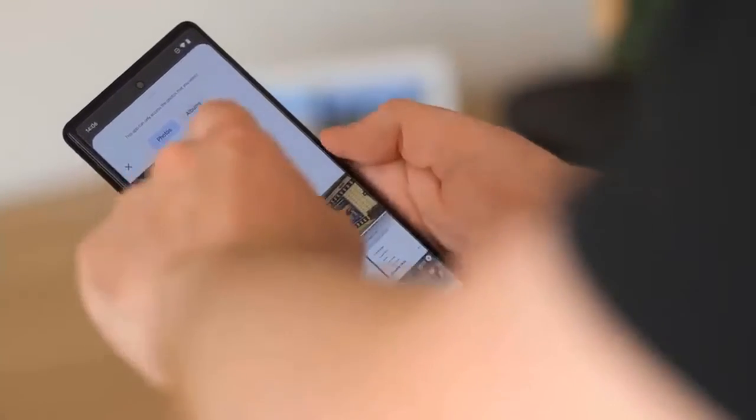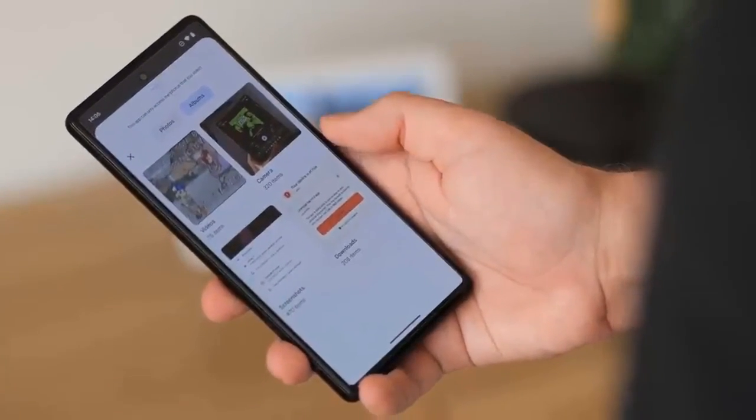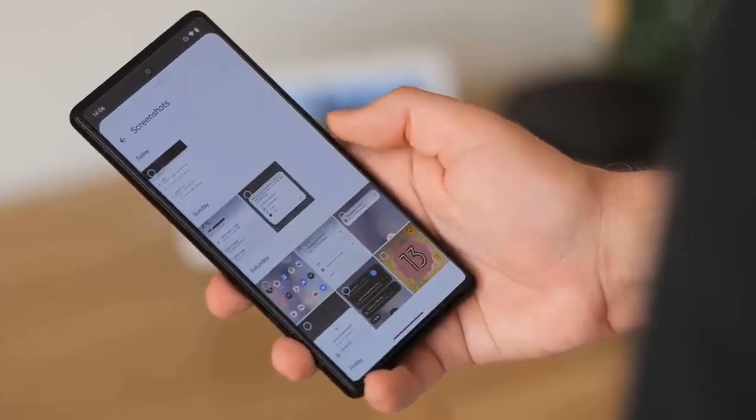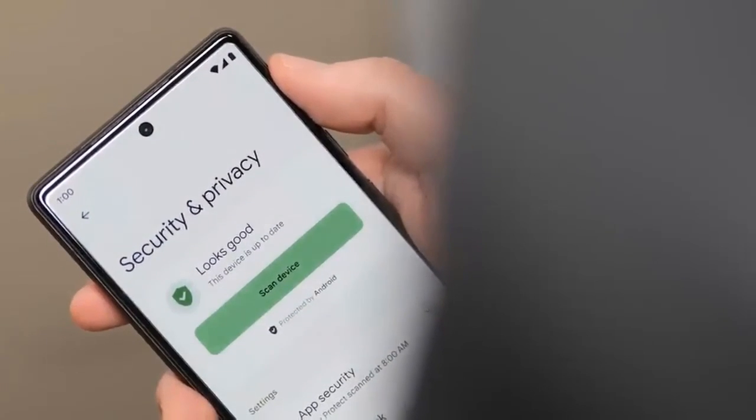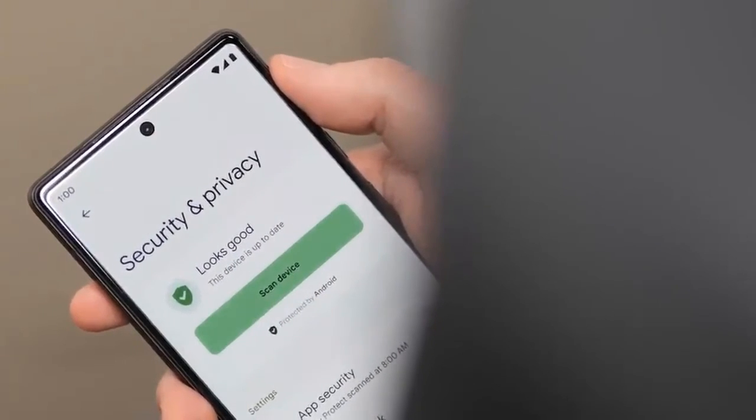Android 13 offers a tidy OS package that enhances your Pixel device without overwhelming you with new features and functions, but that's all it really needed to be.